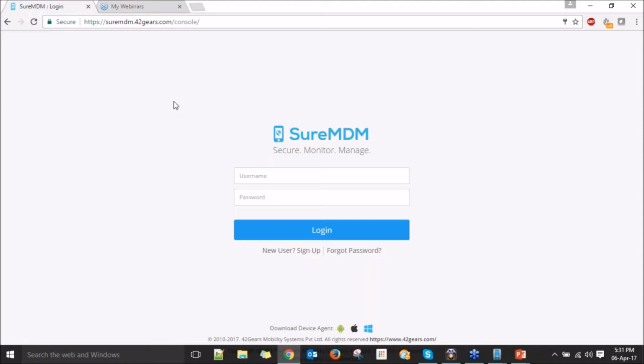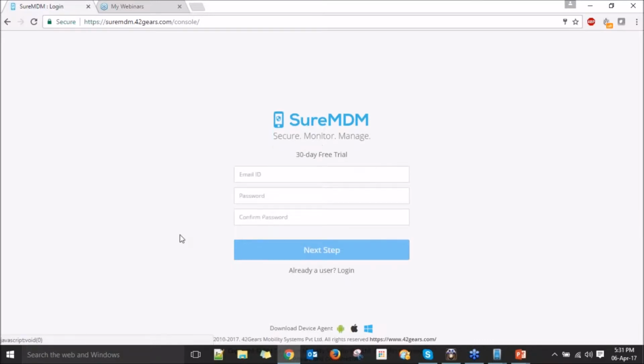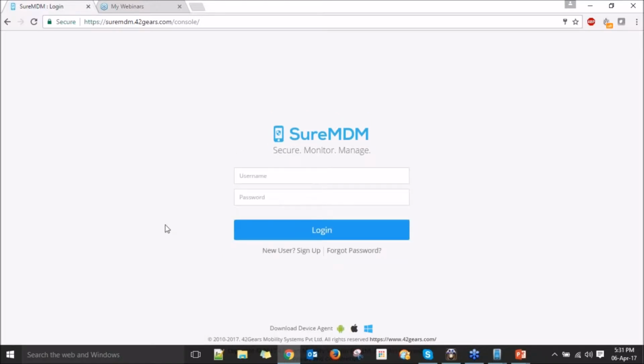Okay, so if you have to log in onto a SureMDM console, you just have to type in the URL, that is suremdm.42gs.com. That would open up this login page. And if you are already an existing customer, you just have to give in your username and password here. And if you are a new user, you just have to click on this link, new user sign up. It would take you to a page where you have to enter your email ID and the password here, and it is just 2 clicks away for the registration, and it comes with a 30-day free trial. So as I already have a username and a password with me, I'll just log in using that.